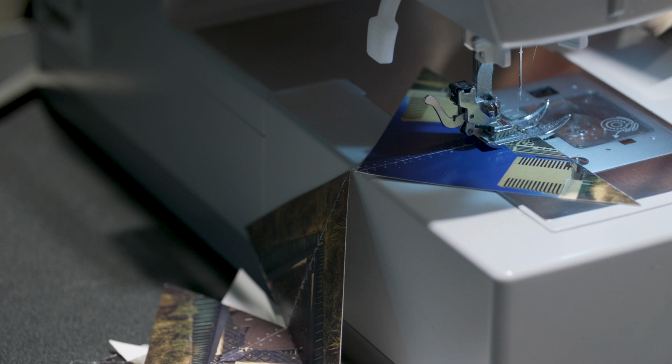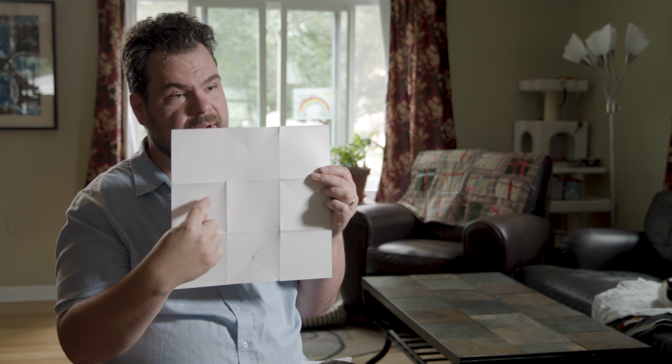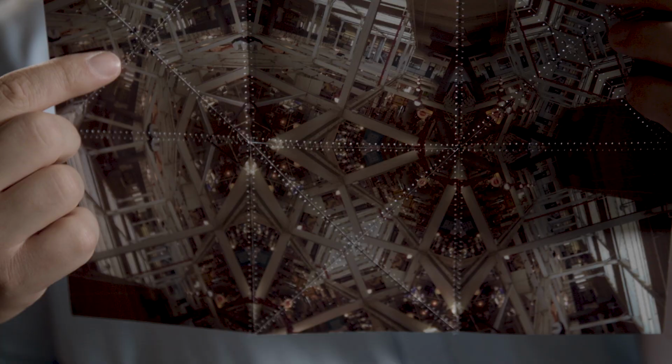The Ohio Star pattern is called a 9-patch quilt. There's a group of patterns called that because they're 3 squares by 3 squares. And in this one, 4 of the squares have triangles that sort of form an X. The thing I like about these is where these 4 triangles come together, you get these sort of kaleidoscopic, diamond-y spots.